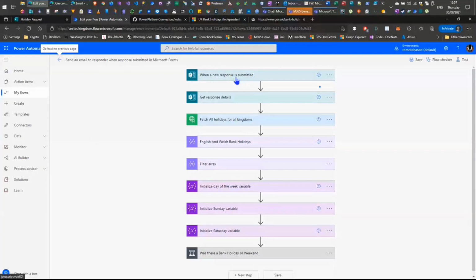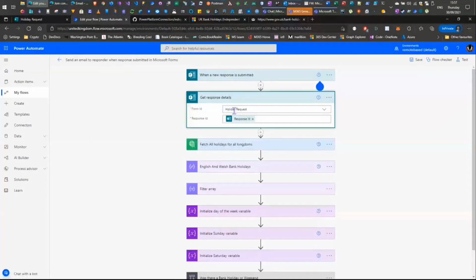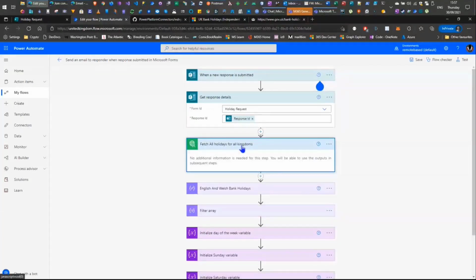Okay, so we have form response submitted. You get the form details, and quite literally all the bank holiday custom connector does is allow you to fetch the holidays for the kingdom. It literally returns one large piece of JSON. This is what the government gave us. It's a bit disappointing, but I'm hoping to look into splitting that up via the new code for code in connectors option.